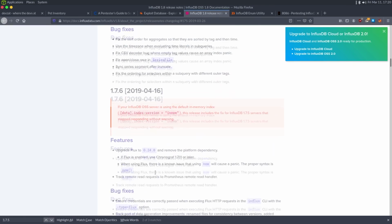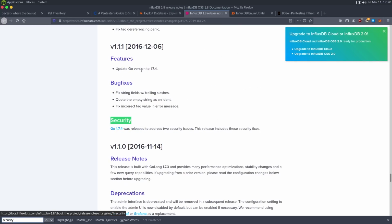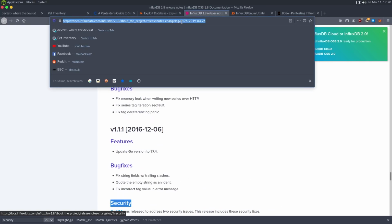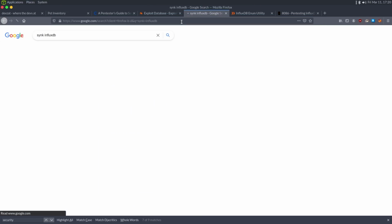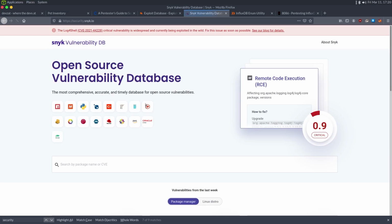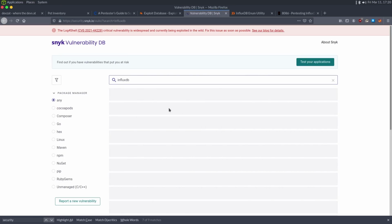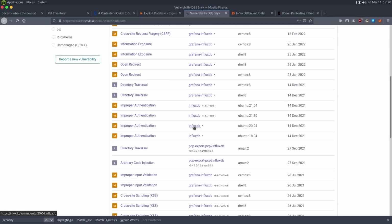Fix panic, add version. We can maybe search this for security. Security level, these are old. So it looks like there may be a bug with authentication fixed. I think Snyk may have something. I think that I pronounced that correctly. If I do Snyk InfluxDB, this is just another vulnerability database, and this is looking at the npm package. I don't want that. Let's just see if we can find it this way. InfluxDB, we can search. Let's see, that's Grafana. Improper authentication, here we go.